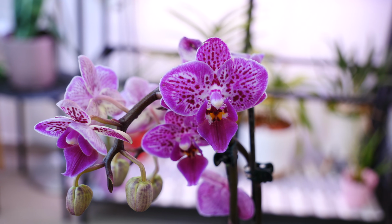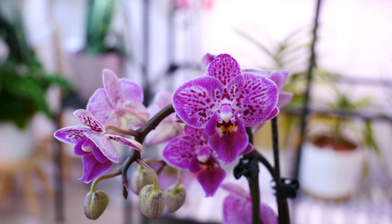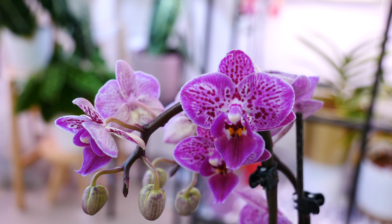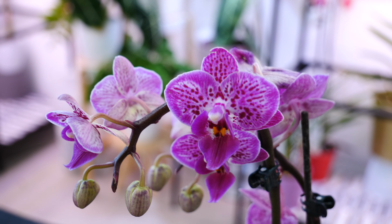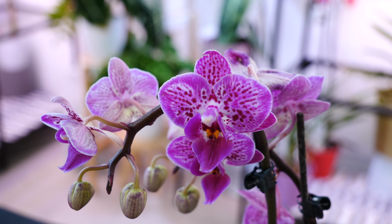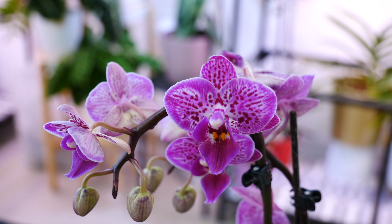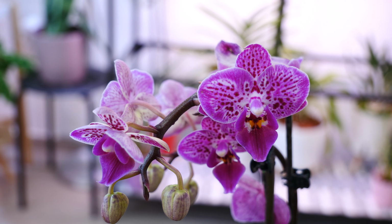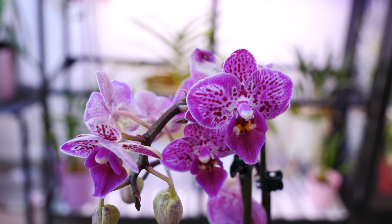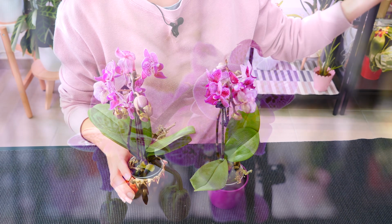Usually when you purchase any orchid, you will purchase it at a younger age. There's always a chance it's going to grow slightly bigger or even much bigger than when you purchase it. These guys will never become super big like the standard size Phalaenopsis, but they will be a little bit bigger. And the flower spikes and even the number of flowers can increase with time. So I'll show you my miniature Phalaenopsis.